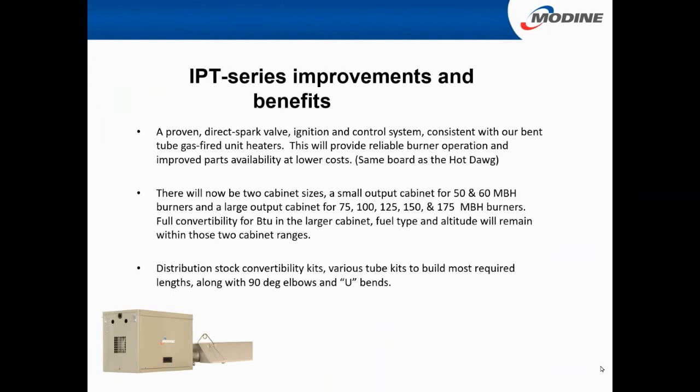We can do from 75,000 up to 175 out of that one cabinet by just changing a burner plate. That's it. So it's pretty easy to do. It's really great for you guys to stock one SKU number and to be able to have all that range of BTUs available to you quickly.